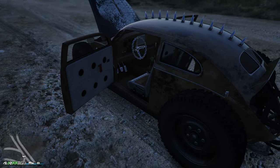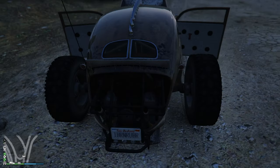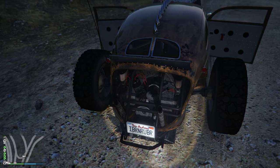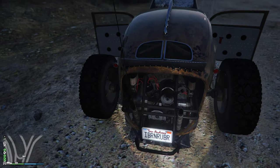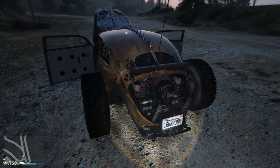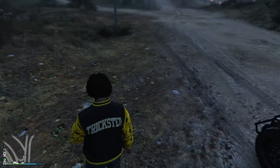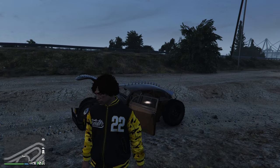Yeah, no, the inside looks pretty cool. And, trying to figure out what kind of motor that is. Like, it sounds like a V8, but that does not look like a V8. Hmm. But yeah, no, definitely in general, really cool car.